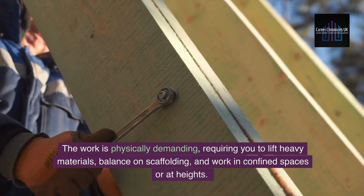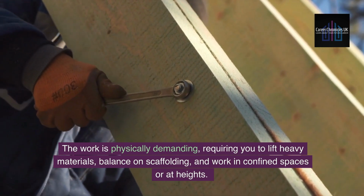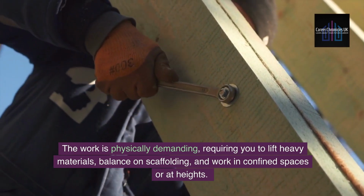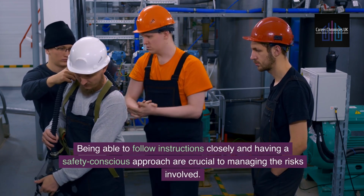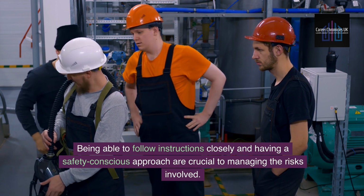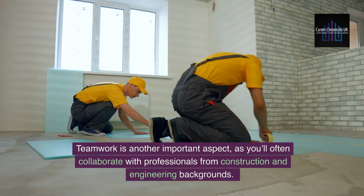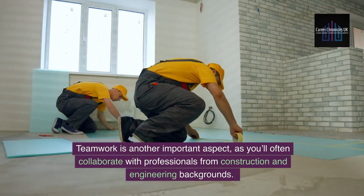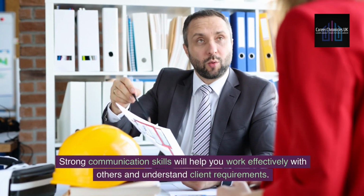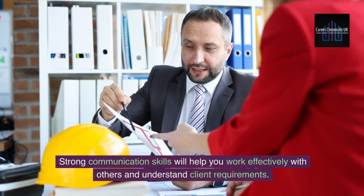The work is physically demanding, requiring you to lift heavy materials, balance on scaffolding, and work in confined spaces or at heights. Being able to follow instructions closely and having a safety-conscious approach are crucial to managing the risks involved. Teamwork is another important aspect, as you'll often collaborate with professionals from construction and engineering backgrounds. Strong communication skills will help you work effectively with others and understand client requirements.